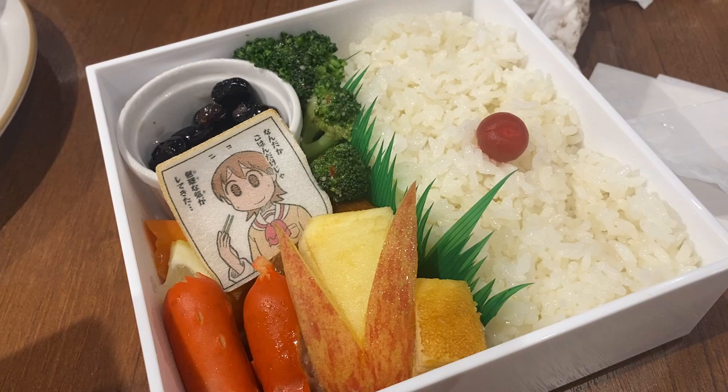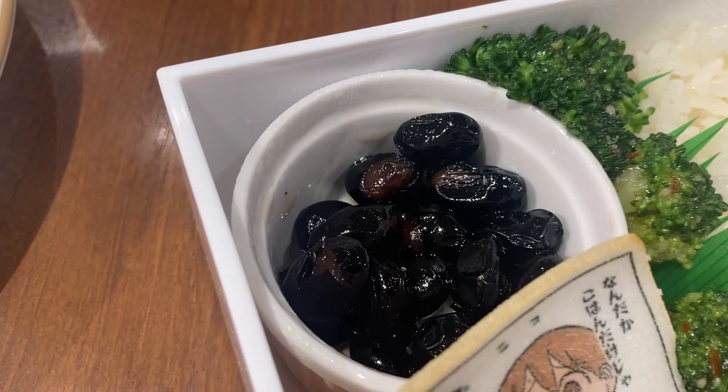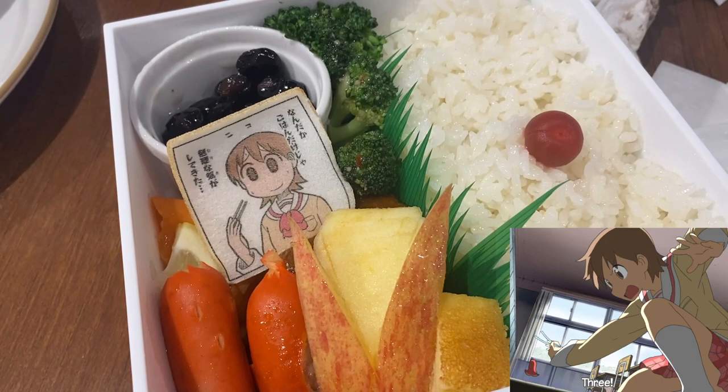Oh, that's beautiful. Wow. It's got little sausages that look like octopuses, like tako. A little bunny cut apple. Lots of rice, broccoli. Kuromame, which is black bean. This might be tofu. She wants to save the most delicious part for last, perhaps, which is the sausage. I better not drop it like she does. She goes on a massive goose chase looking for this one wiener sausage. It's really funny. I really like that part of the anime too. All right, let's dig in.